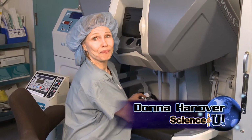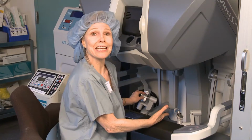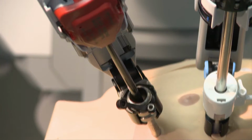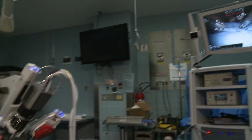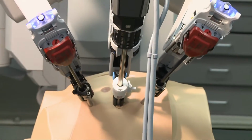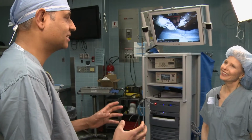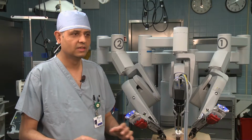I'm Donna Hanover. This is not a video game. This is a robot that is the cutting edge of modern surgery. There's a medical revolution underway in operating rooms across the country, and the breakout star of it all is straight out of science fiction. Meet the Da Vinci surgical system that is allowing surgeons to perform complicated procedures with computerized precision. I scrubbed in recently with Dr. Nirav Patel, Director of Cardiac Surgery at Lenox Hill Hospital in Manhattan.